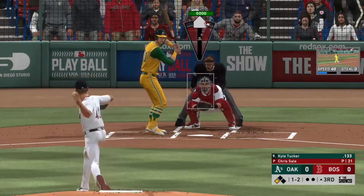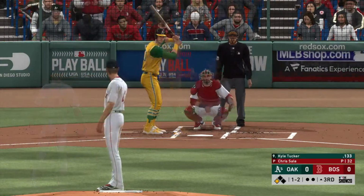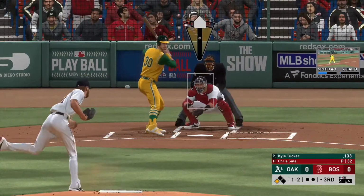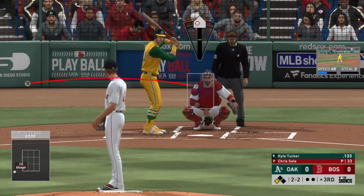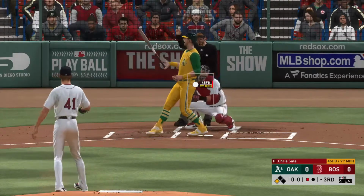A ball and two strikes. Here it is. Still a ball and two strikes. Inside and a hair low. It's two balls and two strikes. And he got him.